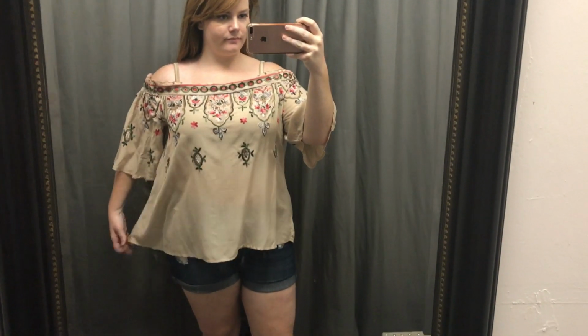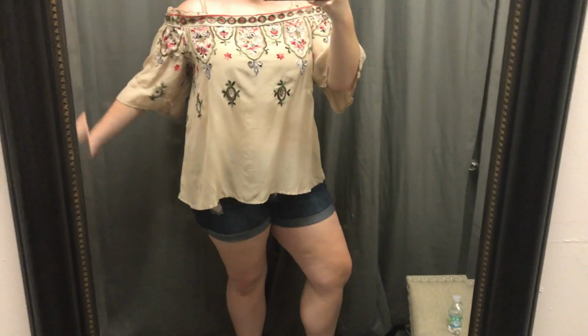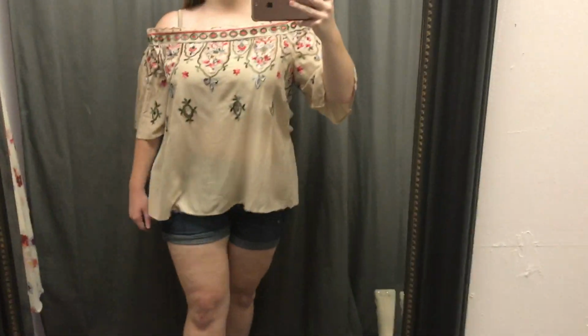So this shirt is in a 1X. What I really like about this is that nice billowy arm. Very comfortable, very flattering. I think the length on the shirt is really good. It covers what you want it to cover, and I think it looks good with shorts.